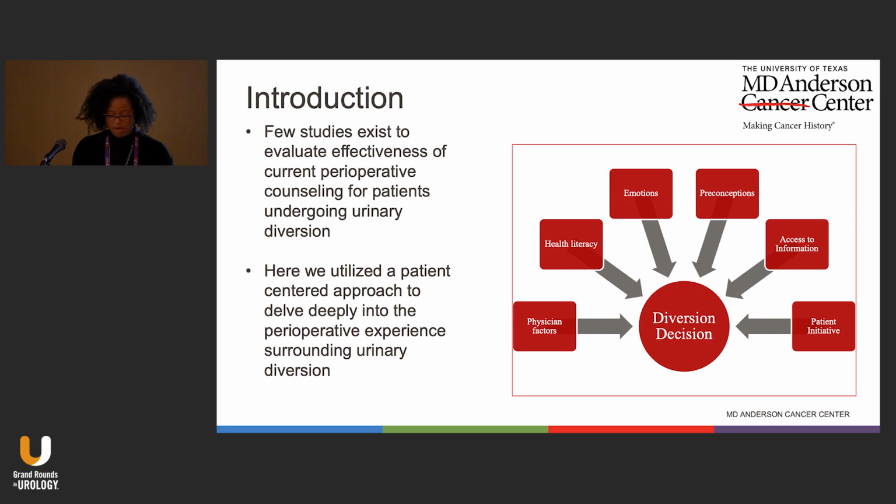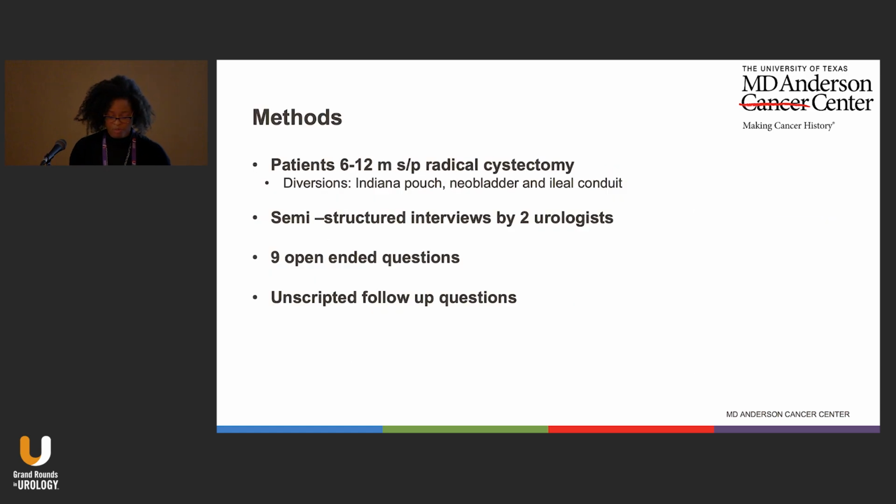and we have to deal with the fact that we may have biases based on what we think would be appropriate for them. There's patient health literacy, the information that they are getting from multiple sources. So we wanted to see how we could improve our perioperative process.